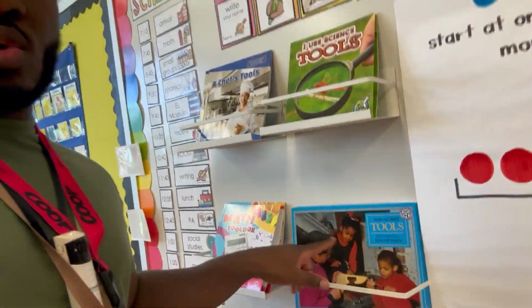And after today, we're actually going to stop our challenges. Today was the last challenge. Thank the Lord, because that prep was a mess. But we're going to be using an anchor text, Tools, to talk about different types of tools and how they make work easier.